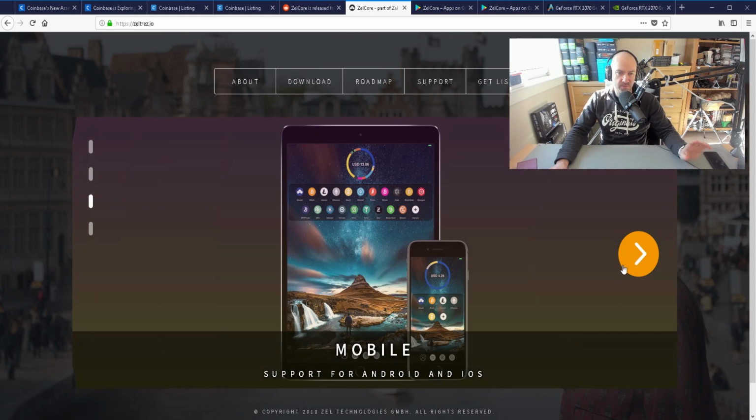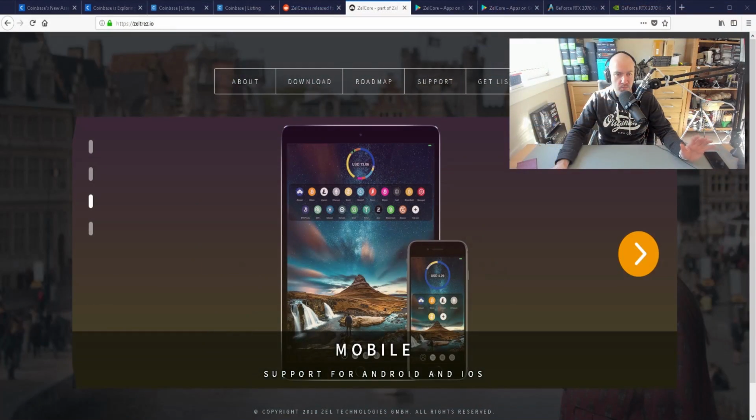Now, the significant thing for me here isn't the rebrand. Going from ZelCash, which I thought was good enough a name, to ZelCore, it's fine. I don't know what the thinking was behind changing it, because they've still got the ZelCash domain name. But the key thing here, and the thing that really interests me, is the mobile version.